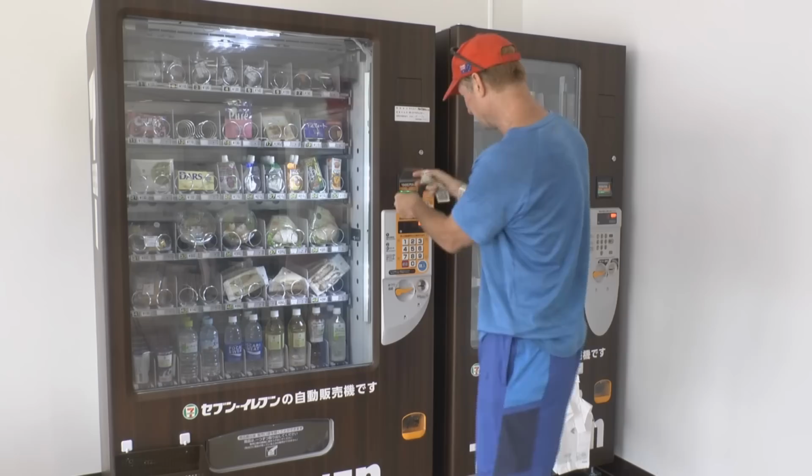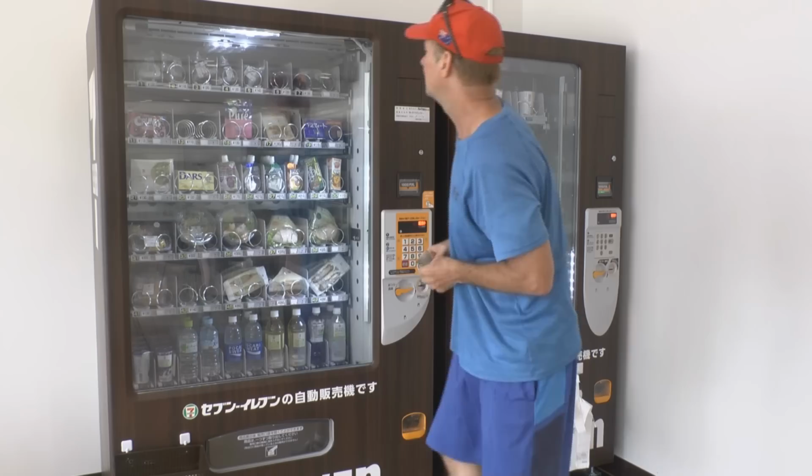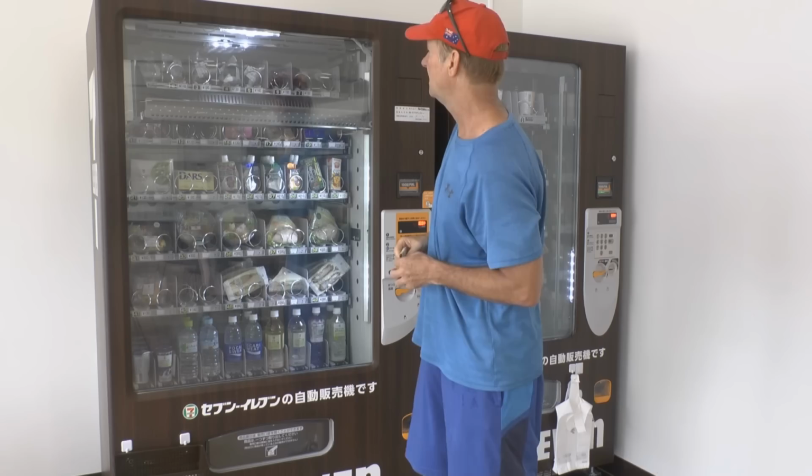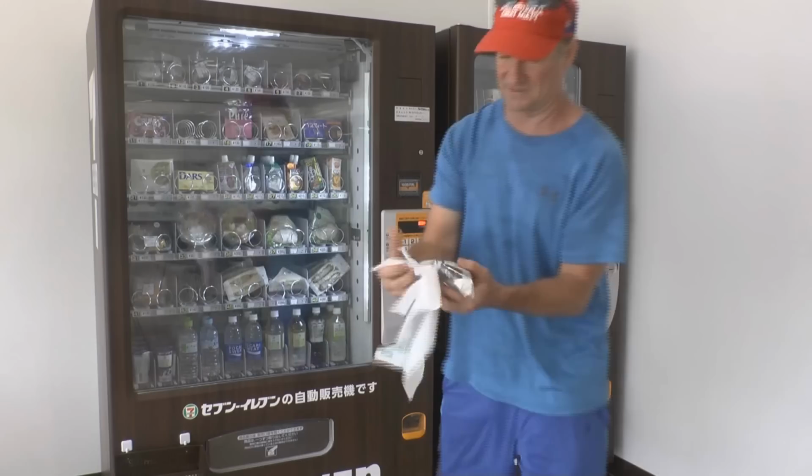Okay, gotta have a rice ball. I'm gonna get my favorite, tuna mayonnaise, number 4. Okay, here it comes. Yeah. Okay. Oh, there's a bolt inside the machine. We've got bags here that you can just put them in. Isn't that nice? Very convenient.